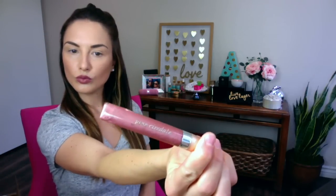And to finish off this look, I think I'm going to use the Jane Iredale Iced Mocha. I just got this lip gloss. I think it's really pretty. I have not even tried it yet. It's literally brand new out of the tube. So we'll see. It's perfect for these crayon colors.